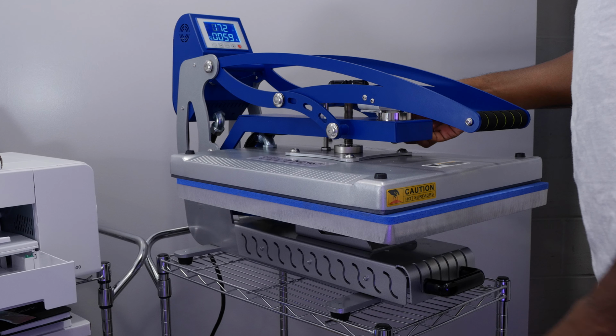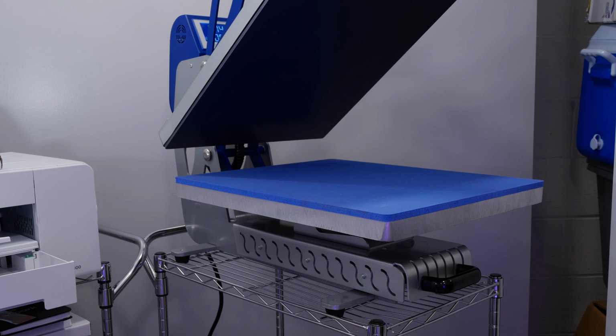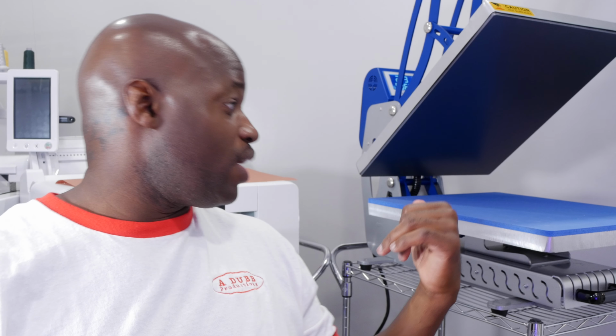Is that how you do it? Yeah. It's a little scary. Alright, and yeah, everything is good on this. I like it so far. It's on wheels like all my presses are. We like this thing.